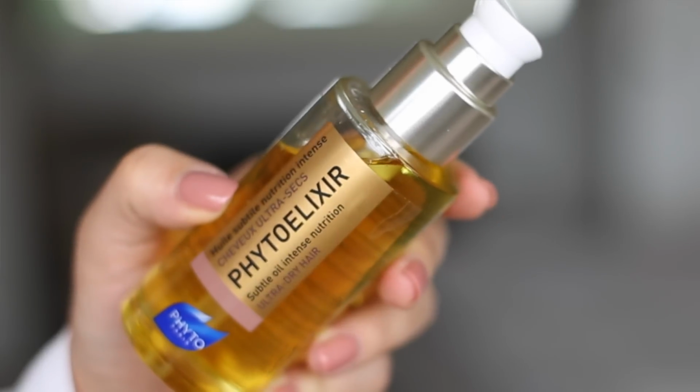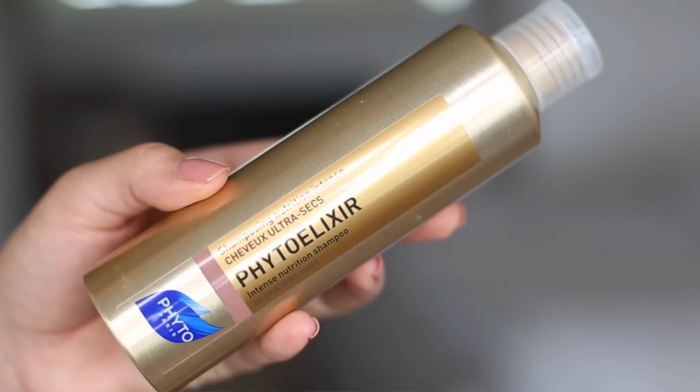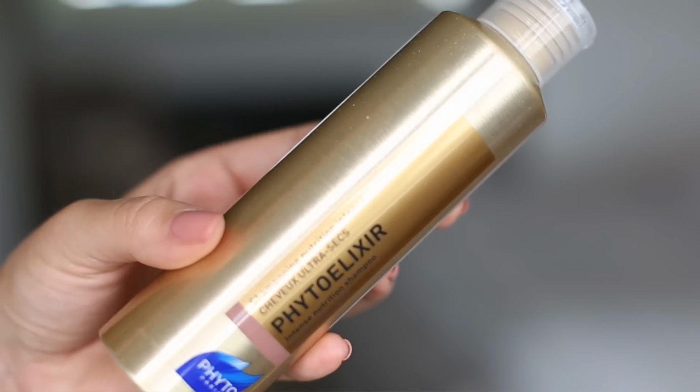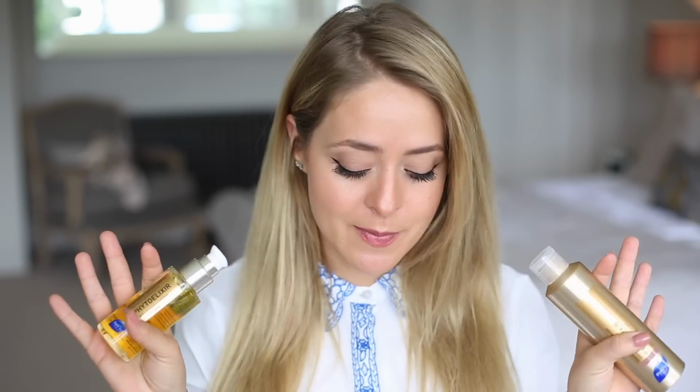But it basically comes with a pre-shampoo oil treatment. So you put this on for 10 minutes, then you shampoo it off. Yeah, my hair felt so soft and so smooth. It looks really sleek but not weighed down. I don't think this would be good if you have fine hair or greasy hair, probably not for you, but if you have really dry, coarse hair and you bleach it or you colour it, then I would definitely recommend checking these out.